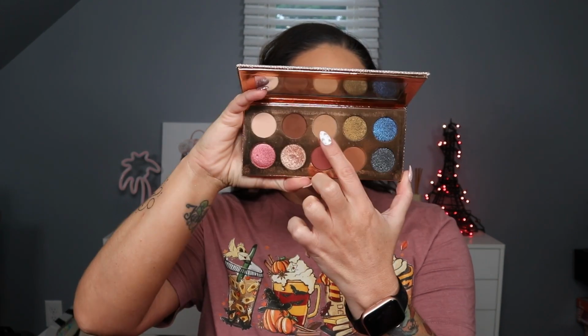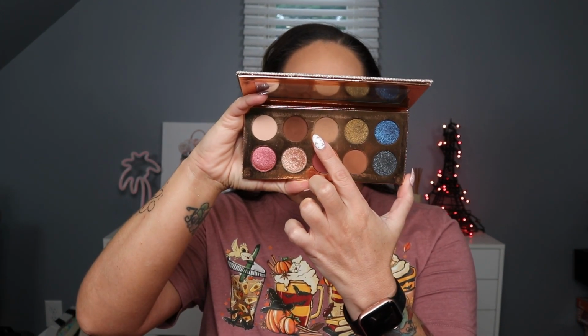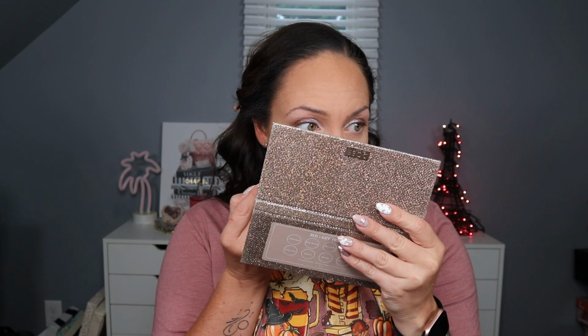All right, to do the under eye, I'm going to go back into this shade right here that is Necessary, just in my tiny smudger brush. Tap that into place.